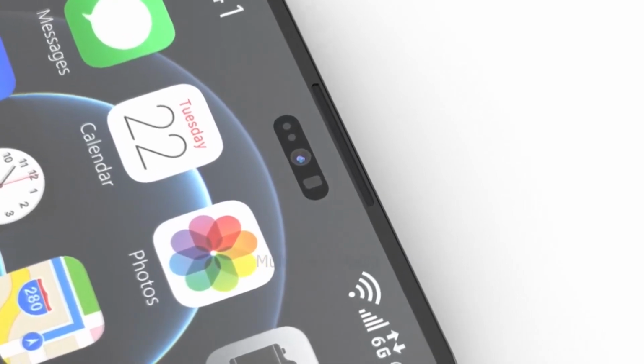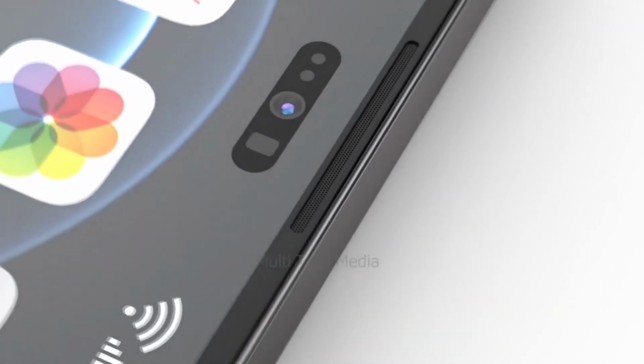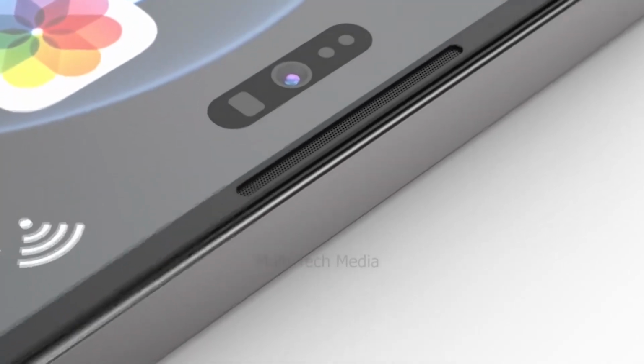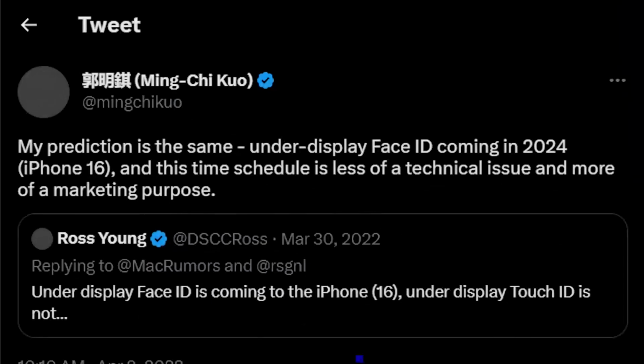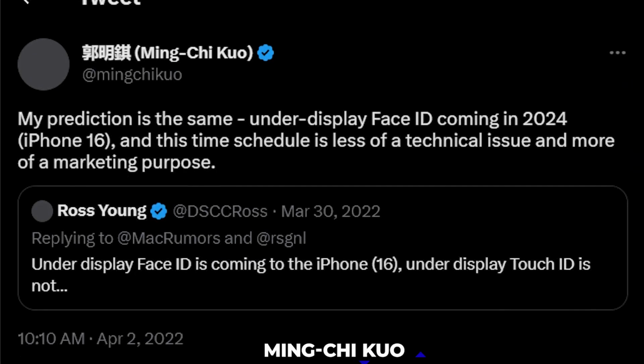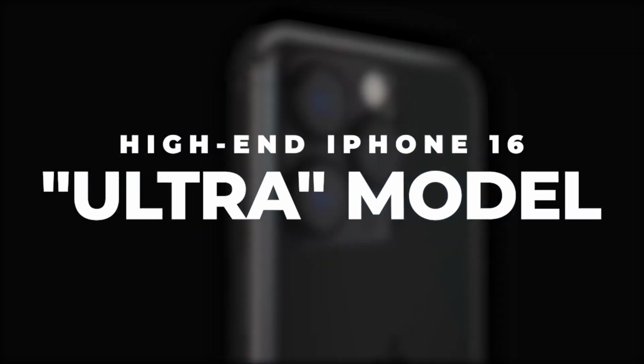This technology would use sensors and cameras located underneath the screen to capture photos and videos, resulting in a seamless and uninterrupted display. It is also possible that this technology could lead to improvements in facial recognition and augmented reality capabilities on the device. Apple leaker Ming-Chi Kuo has already predicted that the iPhone 16 will feature an under-display Face ID.